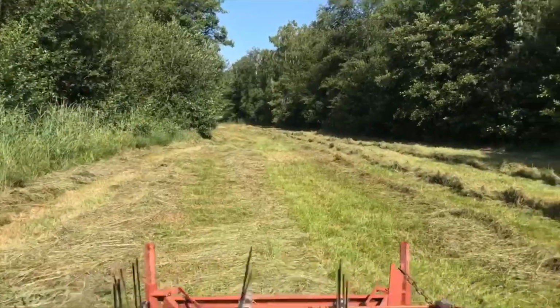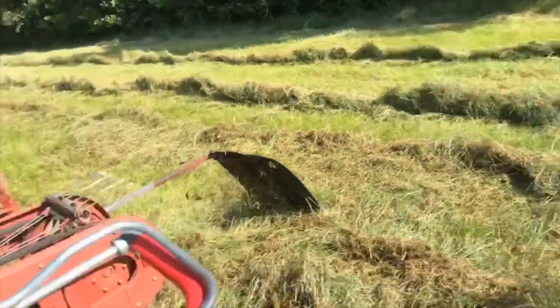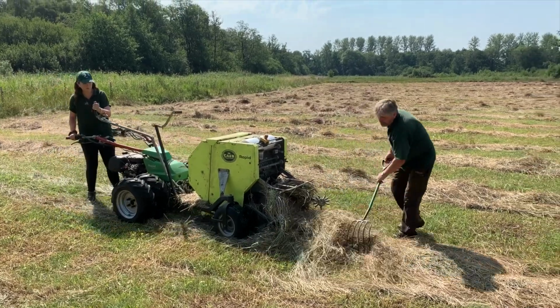We use a pretty powerful machine to cut all the grass to an even length, and we use this thing called a band rake, which whips up all the grass into long lengths, which makes it easier for the next step in the process, but also aerates the grass, which makes it drier and a lot fresher when we make it into hay. So we use our mini baler to make, you guessed it, mini bales, and this hay we use for our livestock in the winter months.